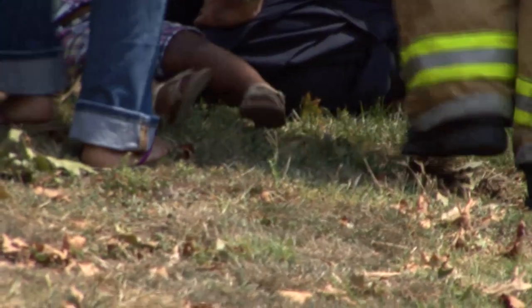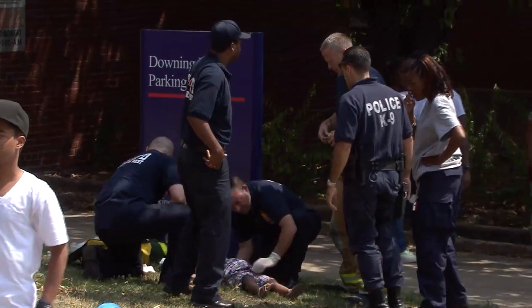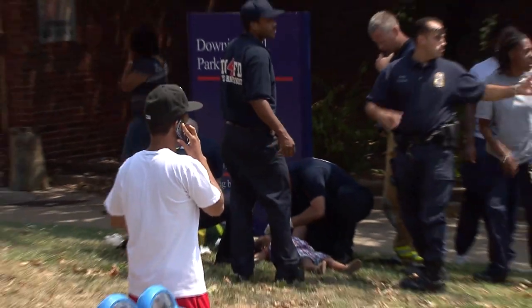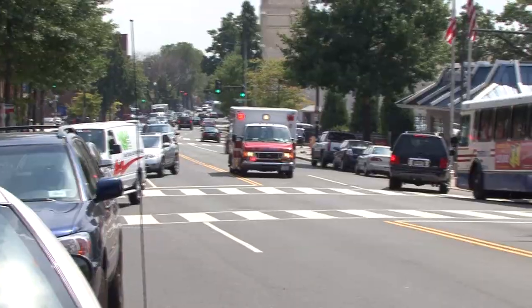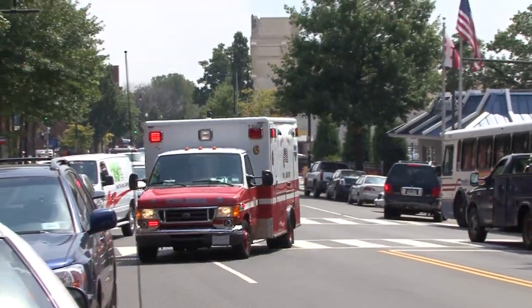My name is Mike Basinger. I became a firefighter, basically I grew up around it. My father's a retired fireman from DC. All my life as a child growing up around fire engines, fire trucks, it's just something I wanted to do. They arrive on scene. The victim is a 2-year-old having a seizure. The ambulance arrives on scene for transportation to the medical center.